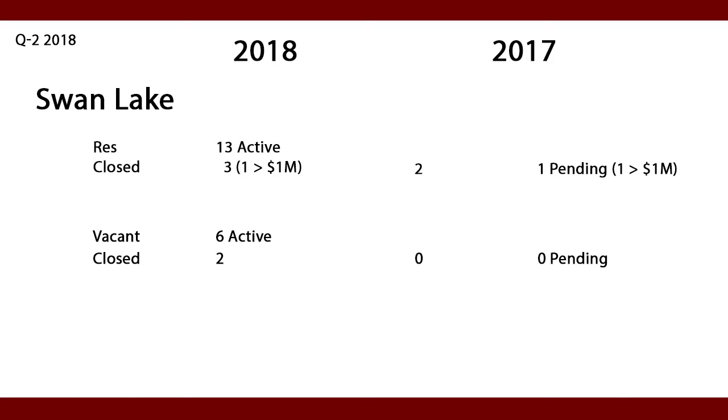Swan Lake has probably more homes for sale this year than in the past. There are 13 currently on the market, and I think that's up a fair amount from the past. There are 3 that have closed, one of them over $1 million, and there's 1 pending that's also over $1 million. So there's been some pretty good activity there. The 3 that sold this year compares to 2 the year before. So never really huge numbers. It's hard to draw a trend from simply those sales, other than to say on a percentage of those that are currently on the market and the number that are sold.